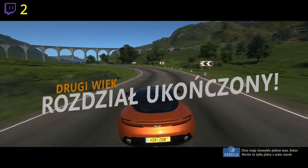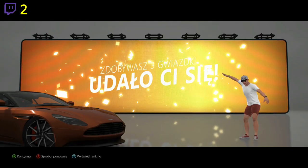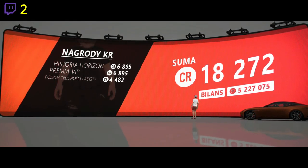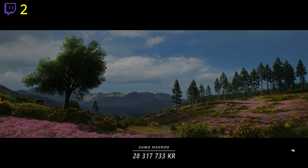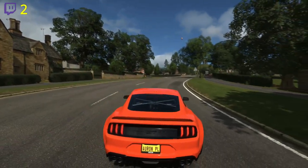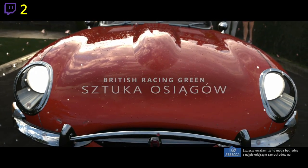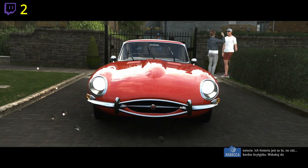Beautiful as they are, Aston Martins are only one of many cars made in the United Kingdom. Let's see what else is out there. I honestly think these might be some of the most beautiful cars in the world. And the story of how it came about is, well, really British.